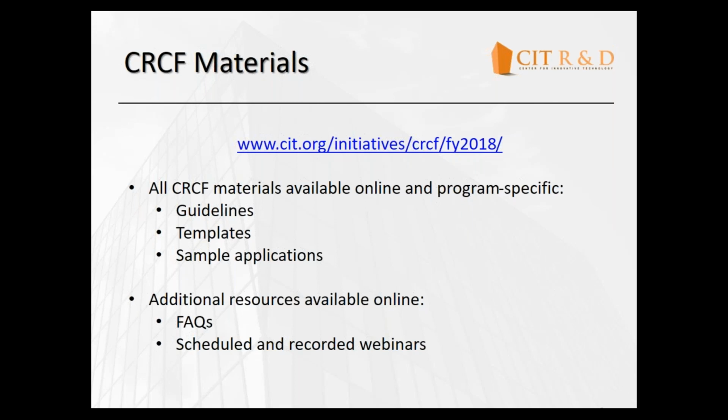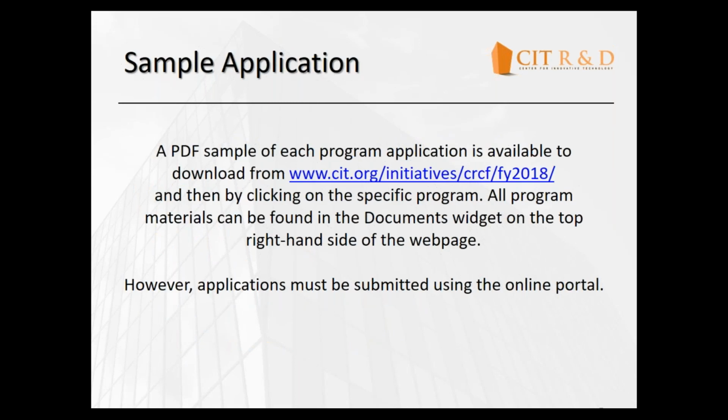I mentioned that we have created sample applications for each program. They are available for download at our website. These are in PDF format and are meant to help you prepare for the application process. They may not be used for application to our program. Remember that each program has its own sample application to mimic that program's online application form. So you'll want to make sure you're downloading the sample from the correct program subpage.